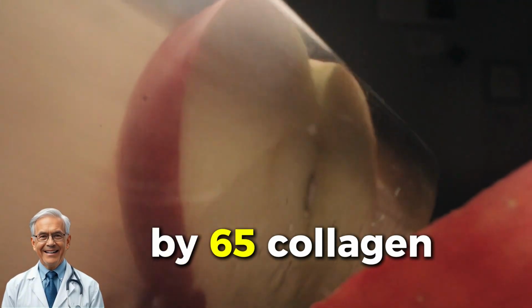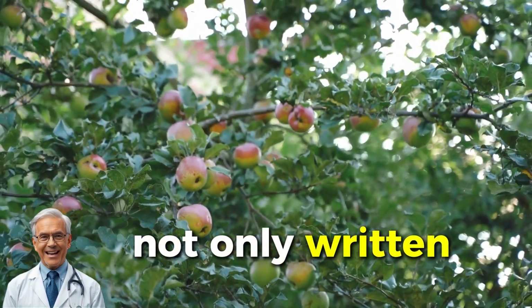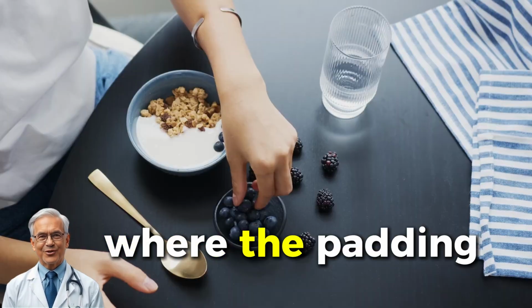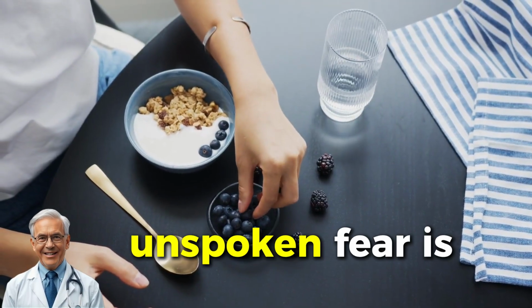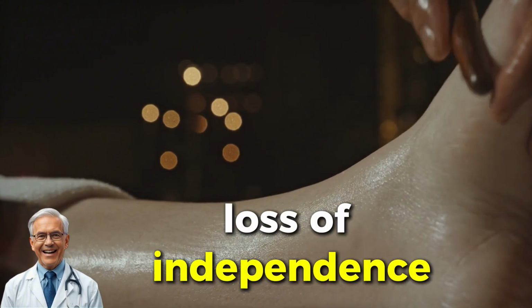By 65, collagen production is cut in half. That loss is not only written on the skin of the face, but also etched deep into the cartilage, where the padding thins and every step feels less secure. For many, the unspoken fear is not the pain itself, but what it represents, the slow loss of independence.